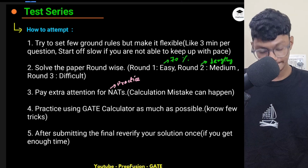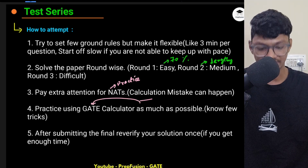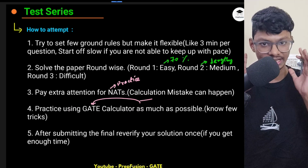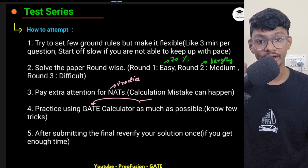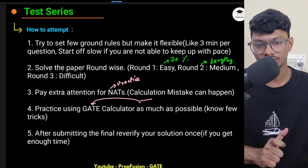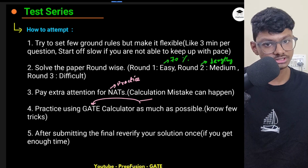Okay, then with calculation mistakes, I come back to the GATE calculator. Trust me, calculation mistakes and the GATE calculator go hand in hand. Why? Because if you know how to utilize the GATE calculator, you will gain so many marks. I will just give you one example.